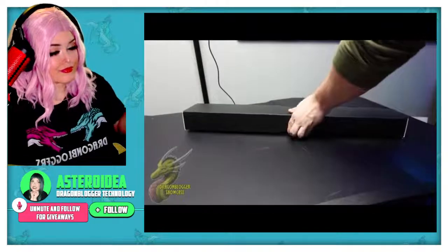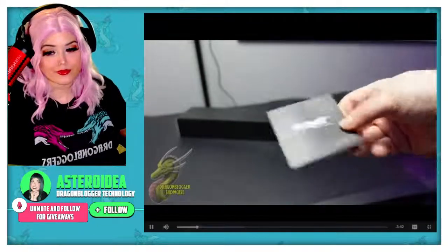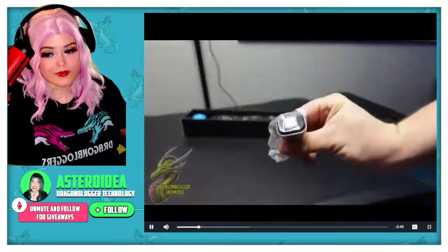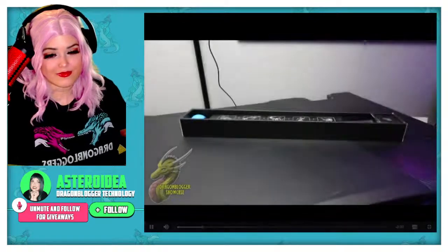So unboxing this thing was pretty simple. All you have to do is just pull off that sleeve. The first thing you're going to notice is this little instruction manual. And then you're going to get the sensor. This is going to read the swing pattern and all of the other data.